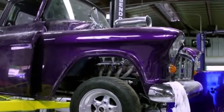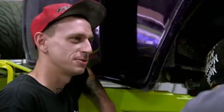Tim and Ryan are bringing Earl's '55 Chevy truck back from that '90s rebuild. Do you remember your '90s? No. I was a baby in the '90s, man.